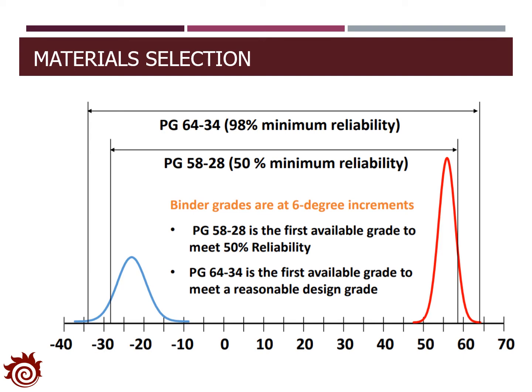In this figure, we have the distributions of the 7-day maximum temperature, which is the red curve here, and the minimum temperature, which is the blue curve here. We want to find out the most appropriate performance grade for 50% reliability and 98% reliability. First of all, we have to identify the 50% and the 98% reliabilities. For the 7-day maximum temperature, we can find the 50% reliability as 55 degrees. For 98%, that is around 62 degrees. And for the minimum temperature, the 50% reliability is around minus 24, and for the 98% reliability, it's around minus 32.